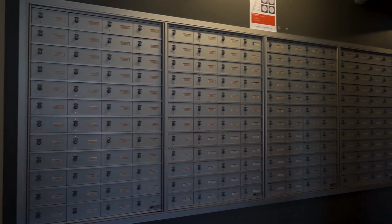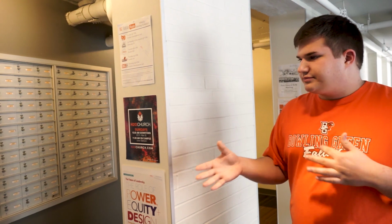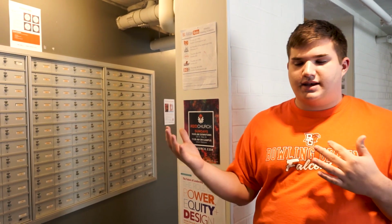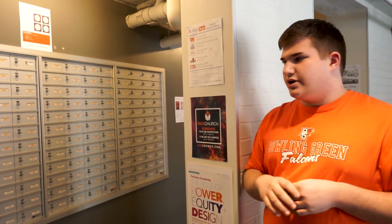Right over here is our mailbox. This is where you come and get your small letters. If you have anything bigger than the mailbox slot, you can pick it up at the union. To get your code, you just check it at the front desk. They'll give you your 3-digit code. It's pretty simple, but it takes some time to get used to it.